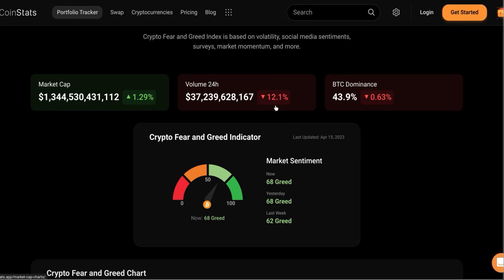Volume is down 12.1% over 24 hours. Bitcoin dominance is still dropping, down another 0.5% down to 43.9. The crypto fear and greed indicator is at a 68 now. We were at a 68 yesterday, still in the greed.